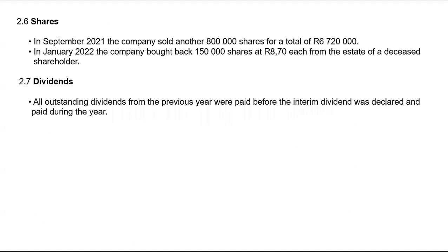For shares, that is financing activities, we sold 800,000 shares. We only care about that 6,720,000. That will be cash inflow. In January 2022, the company bought back 150,000 shares at 8 rand 70. That's all we care about. Here we don't care about loss due to buyback or average price per share. We only care about what we paid for those shares, which will be 150,000 times 8 rand 70, which is a cash outflow under financing activities.